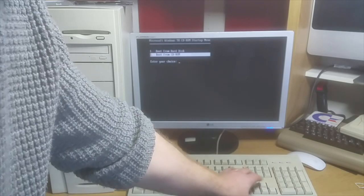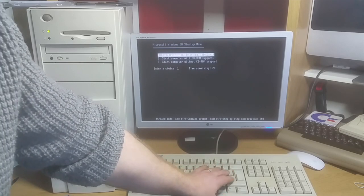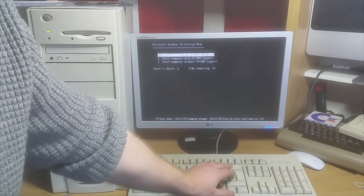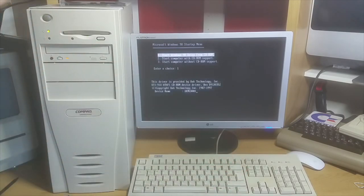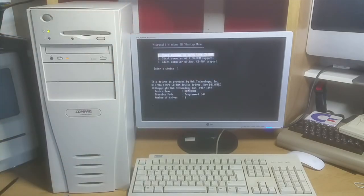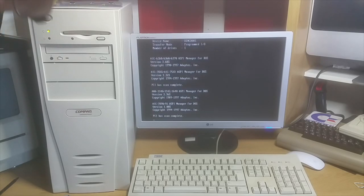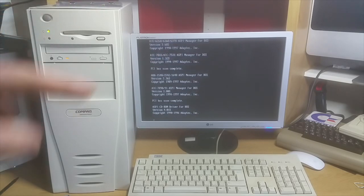Okay, boot from CD-ROM. Ah, there we go. Start Windows 98 setup from CD-ROM. And this was a brand new copy of Windows 98. It's never been used before. Isn't that nice? It was still sealed. So, off she goes. We're misting up. Love filming in winter. It's great, isn't it? Right, I'll be back in a bit.